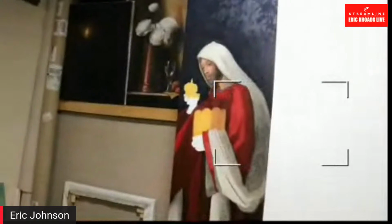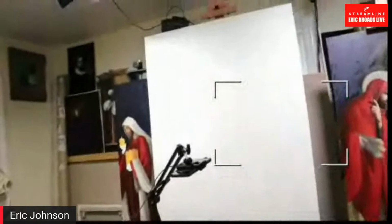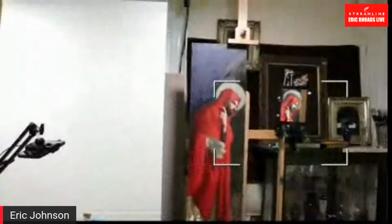Yesterday I was working on this. So I'm waiting to start. The two paintings on the side are the side panels. Exactly. And then the big one in the middle will be the big one. Yes. Lord help me. Lord help me. Yeah, and April 1st.